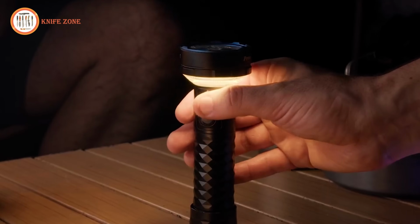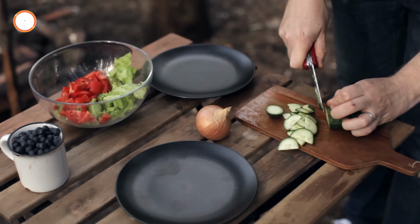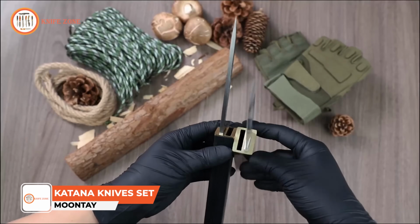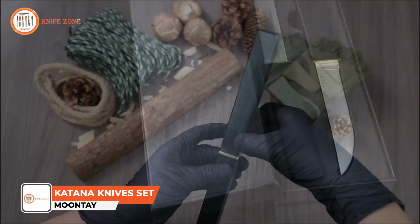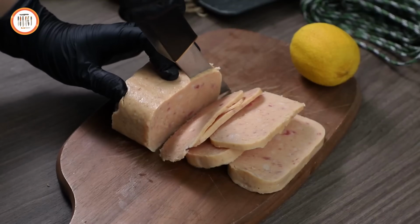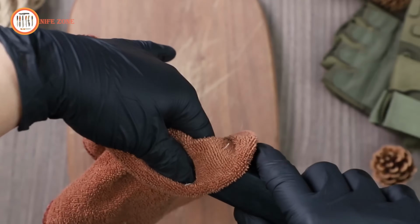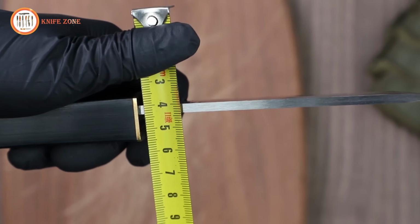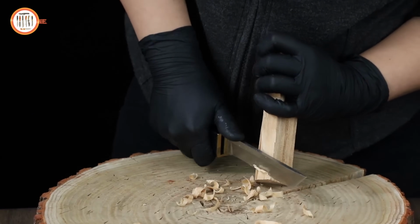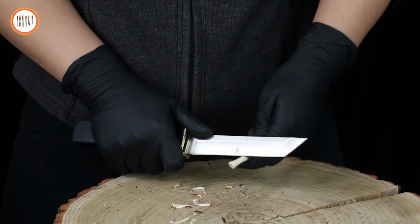Reliable and compact tools are essential for outdoor tasks and emergencies. Meet the Moontay Mini Katana Knives Set, a 2-in-1 Japanese Tanto knife set featuring a straight and curved blade for camping, BBQ, survival, and home use. With premium stainless steel blades, 4mm thick spines, a heat-treated wooden handle, and an integrated wood sheath, this versatile collectible set makes a perfect and practical gift for men.